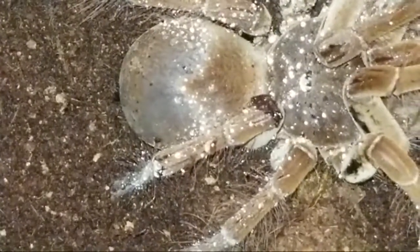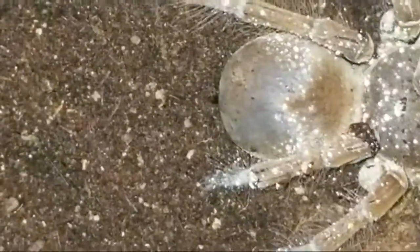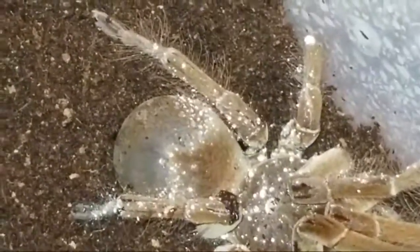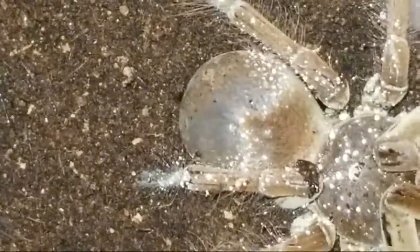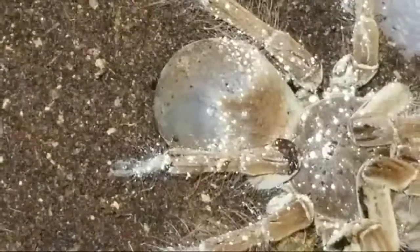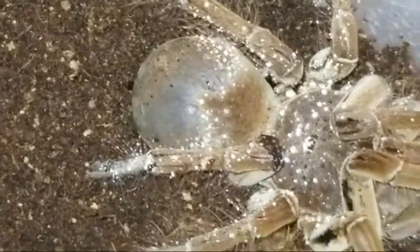I can't wait till these guys get the size of a dinner plate. But her abdomen, there's her carapace in the front, but her abdomen, as you can see, is almost completely bald. It's definitely turning colors. From what it looks like to me, she's ready to pop this exoskeleton at any time now.